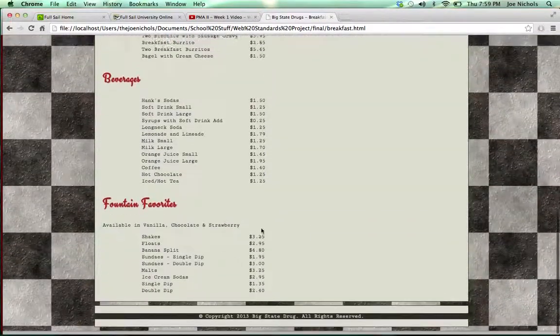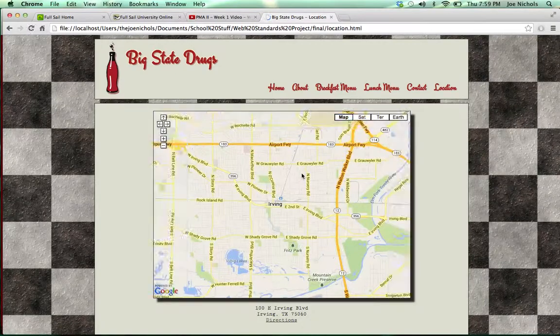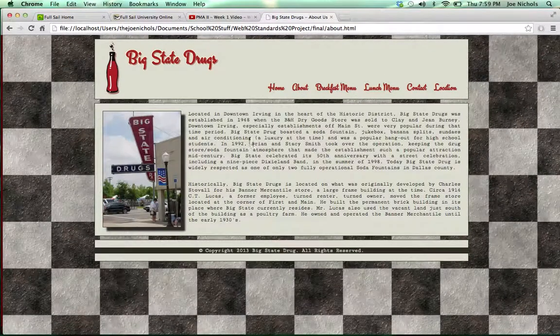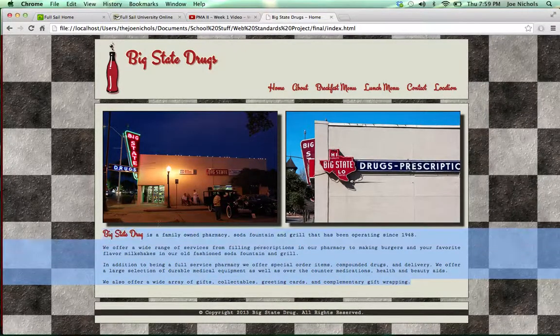And I have their menu on here, contact information, the location for where they're at, a little bit about them. So it really lets the customer know, like, this is what this company is, this is what they're about, this is what they have to offer, which is all really good for an educational website.